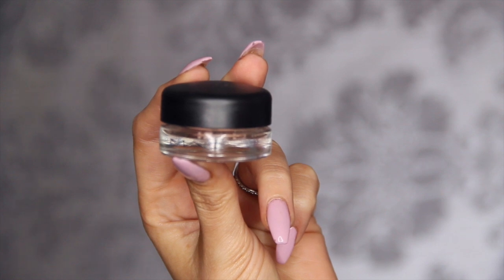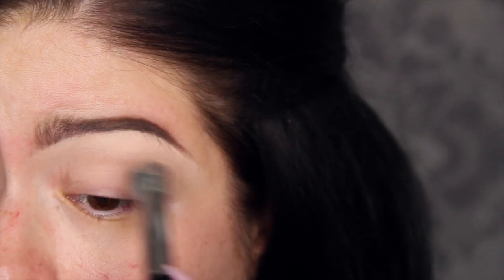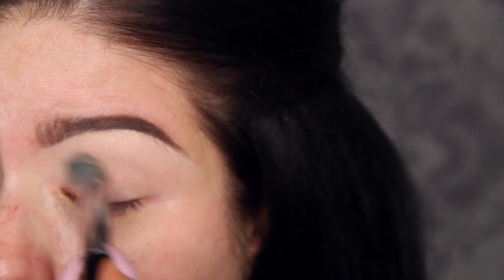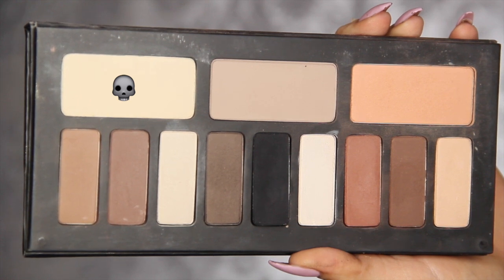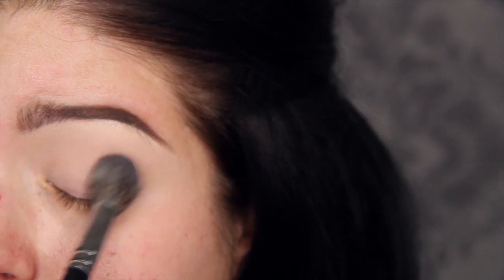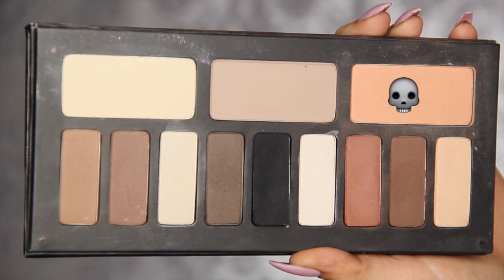Guys, let's do this. I'm starting off with MAC Painterly Paint Pot. I'm going to take this on a synthetic brush from Sephora and just work this all over my lid from lash line to brow. I don't think I have to tell you the importance of this anymore, but it's important. Then I'm going to take this kind of ivory beige shade from the Viseart light palette, and I'm going to pat it lightly all over my eye just to kind of set the texture of that paint pot. Don't go too crazy with this step.